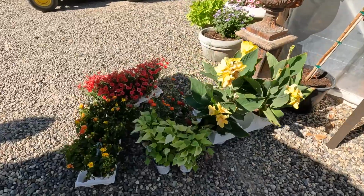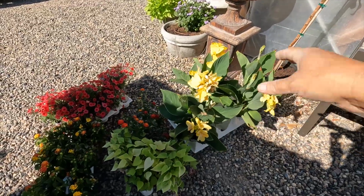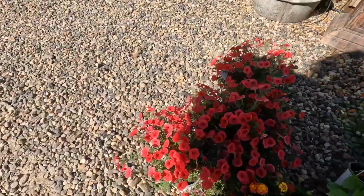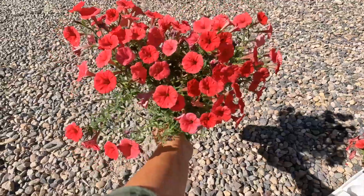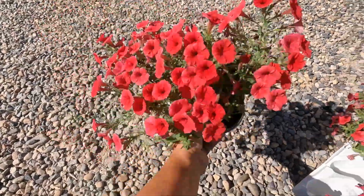Anyway, I've got some straggler plants here. These are the last of the cannas. These are 3 toucan yellows that I thought we would use here. And then we've got a new Supertunia for next year. So this is a Supertunia Mini Vista Scarlet. It's not normally my color palette right here, but I thought it would be fun. It's kind of the perfect area to try it out by the greenhouse.